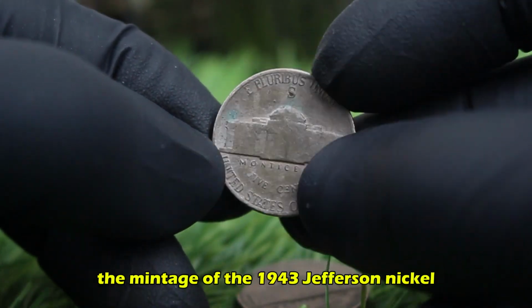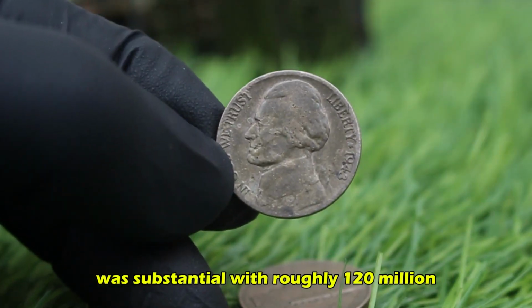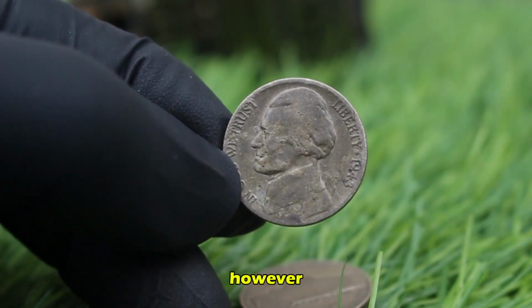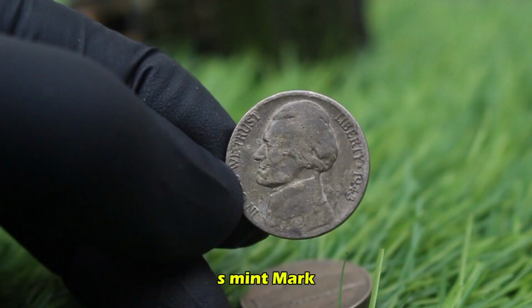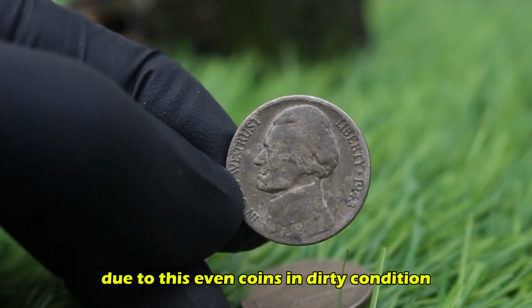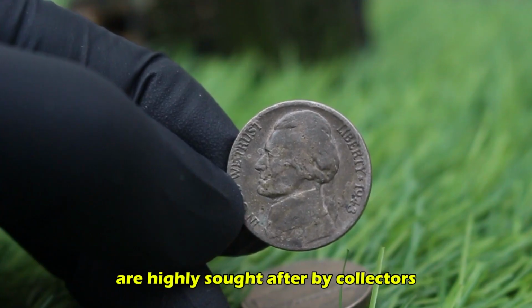The mintage of the 1943 Jefferson nickel was substantial, with roughly 120 million produced at the San Francisco Mint alone. However, only a small fraction of those coins exhibit the large S mint mark, which adds to the rarity of this particular variation. Due to this, even coins in dirty condition are highly sought after by collectors looking to complete their sets.